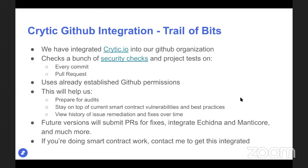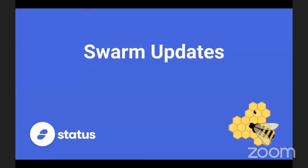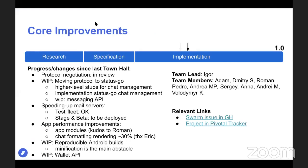Great, thanks, Corey. Interesting stuff. All right, now we are hopping over to Swarm updates. Our Swarm updates will be relatively quick this week, as we have a few people who are out due to the holiday. So let's get started with Igor and core improvements.